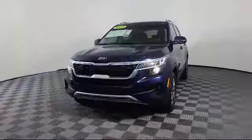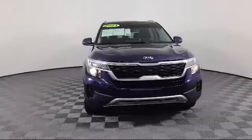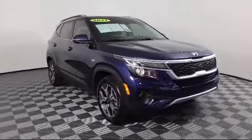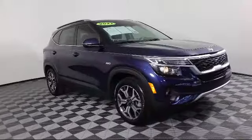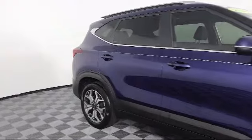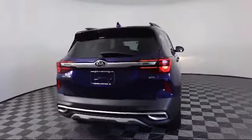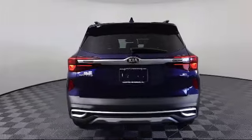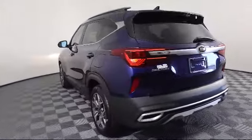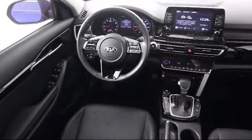It comes equipped with AM/FM MP3 audio system, roof rack, outside temperature display, heated seats, keyless entry, rear view camera, Apple CarPlay and Android Auto, heated door mirrors, heated front seats, electronic stability control, and has less than 15,000 miles on the odometer.